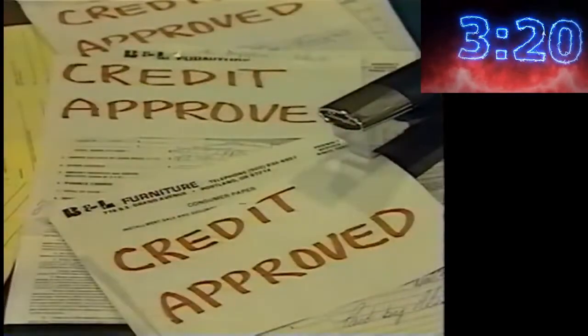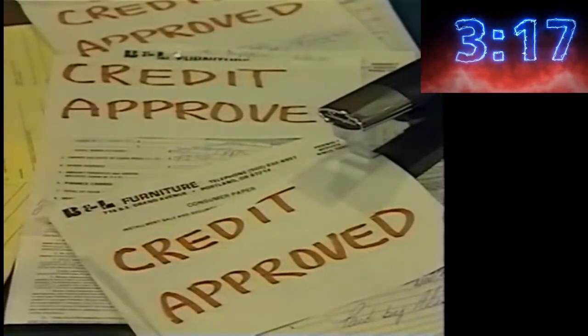Have you been wanting to buy furniture but worried about credit? B&L Furniture can solve your credit problems now. You see, at B&L, we carry our own accounts. That means we can open a credit account for just about anyone, and you're no exception. B&L Furniture won't turn you down if there is any way we can help you get your credit started.